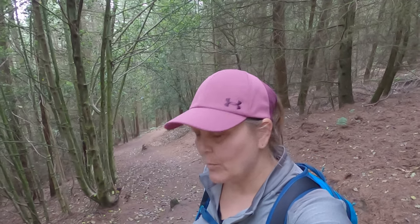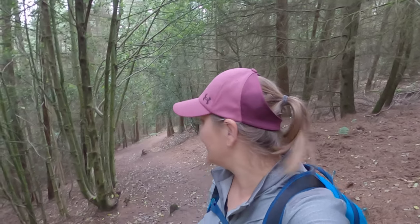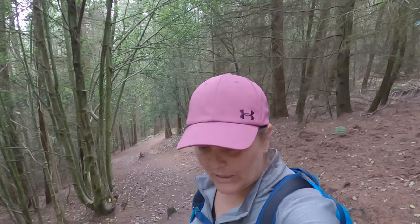Hi, so me and the dogs have come out on our hike at Dalby Forest. We've chosen to take the yellow path, which is 4.5 miles or 7 kilometers. So we'll see if that rings true. I'm out of breath because I've just come up there. It's a couple of quite steep hills to start off with.